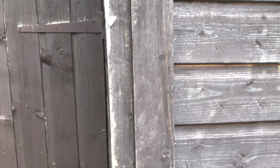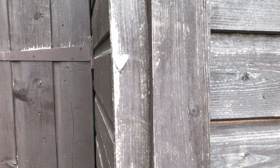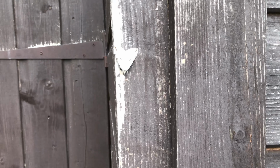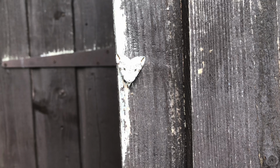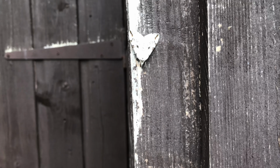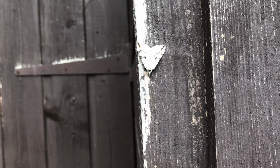So I'll just take you a bit closer. You can see it now. This is a treble bar, which I've never seen before, and it's a geometer moth. I think there are about 12,000 geometer moths in the world, so it's not a small species.